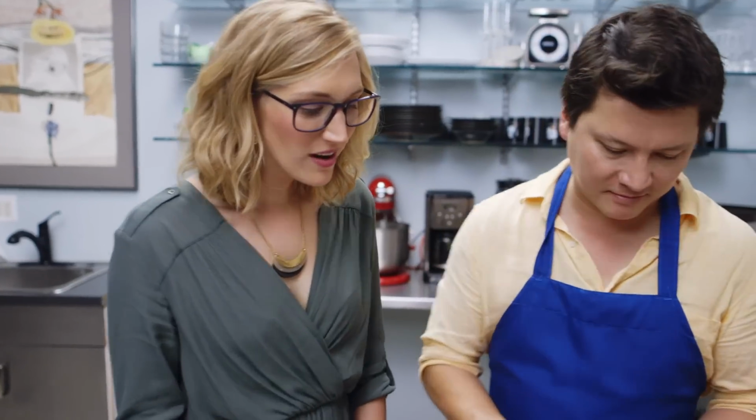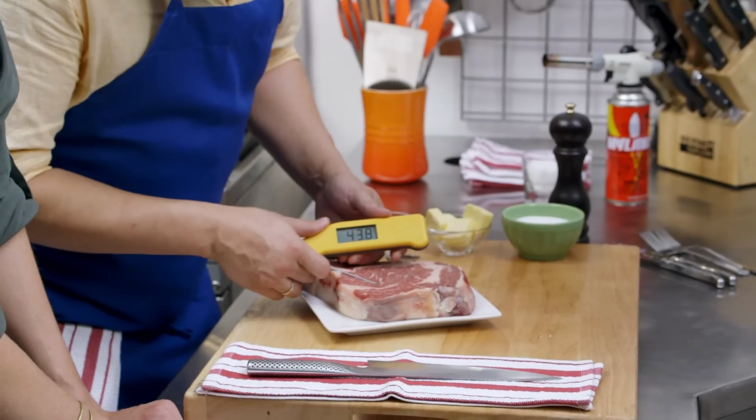Minutes later, and we're at right around 40 degrees. Yeah, so that's about 2 degrees difference. That's less than the difference between your fridge and your neighbor's fridge. So what if we let this go longer, say about 2 hours total? Let's do it.